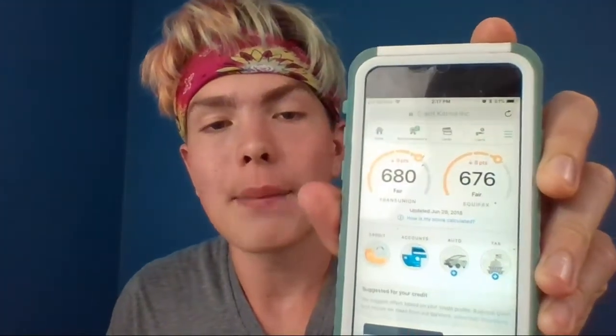If we take a look at both our TransUnion and our Equifax estimates, because these are estimates, we're sitting at about, I don't know if you guys can see this or not, 680 and a 676. So it has definitely fallen quite dramatically since we got these cards. I'm gonna make a whole video on why that happened, but it was definitely expected, and I realized that was gonna happen when I got these cards. Building credit is a long game, so you don't have to worry about the short stuff.